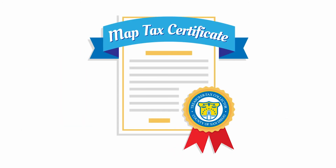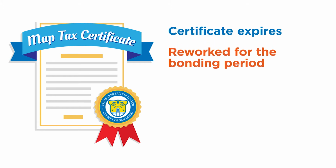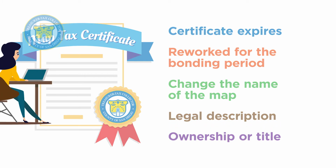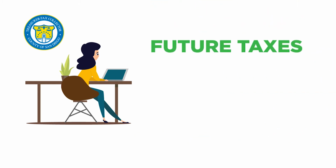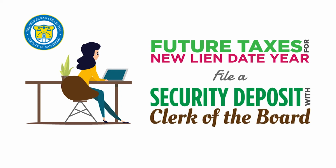A new MAP tax clearance certificate is required when the certificate expires, when a map must be reworked for the bonding period, or when you change the name of the map, the legal description, the ownership, or title to the property. When our office receives a certificate request, the submitted map is sent to the County Assessor's Mapping Division to identify the parcels involved. The parcel information is then sent back to us so we can determine the tax liability and the actual and estimated taxes. When we estimate future taxes for a new lien date year, you must file a security deposit for that amount with the clerk of the board.